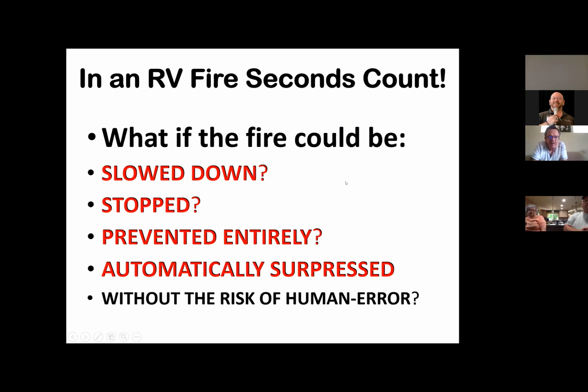That's not exaggerated. What if the fire could be slowed down, stopped, prevented entirely, automatically suppressed without the risk of human error? Human error, remember we talked about that product in the bottom of that extinguisher turned into a rock traveling around the country, or somebody that just doesn't know how to work a fire extinguisher. They don't know that you're supposed to point it at the base of the flame and not at the flame itself.